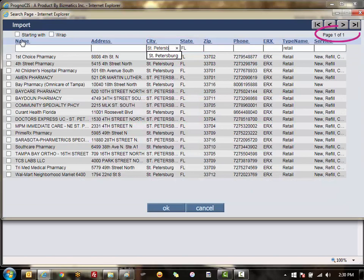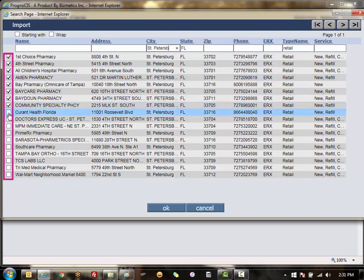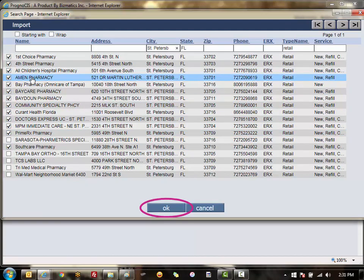And notice now in the upper right, I'm down to a single page of pharmacies because these are all of the retail pharmacies in the city of St. Petersburg, Florida. Then I simply just select the ones that I want. And instead of bringing in the entire library, I'm going to bring in only the ones that I've chosen.